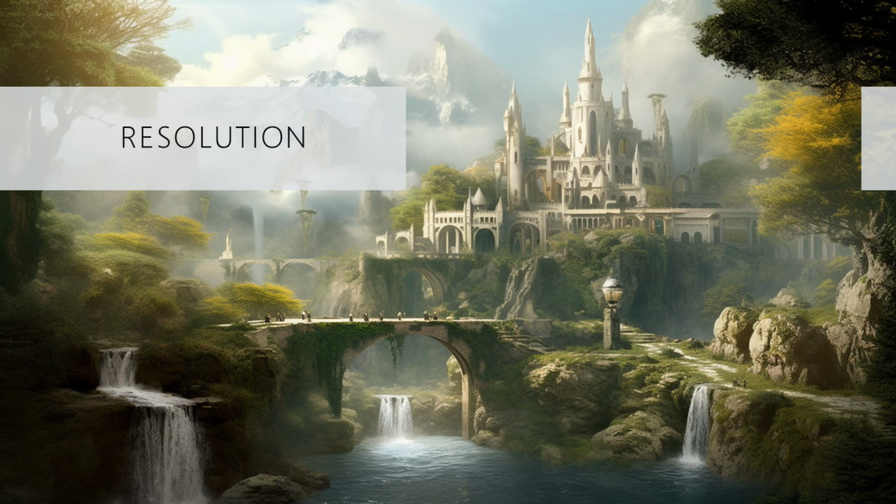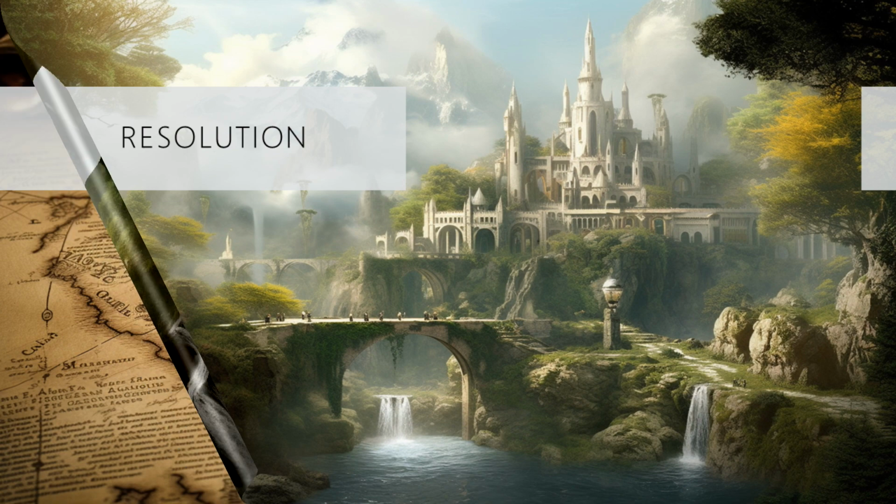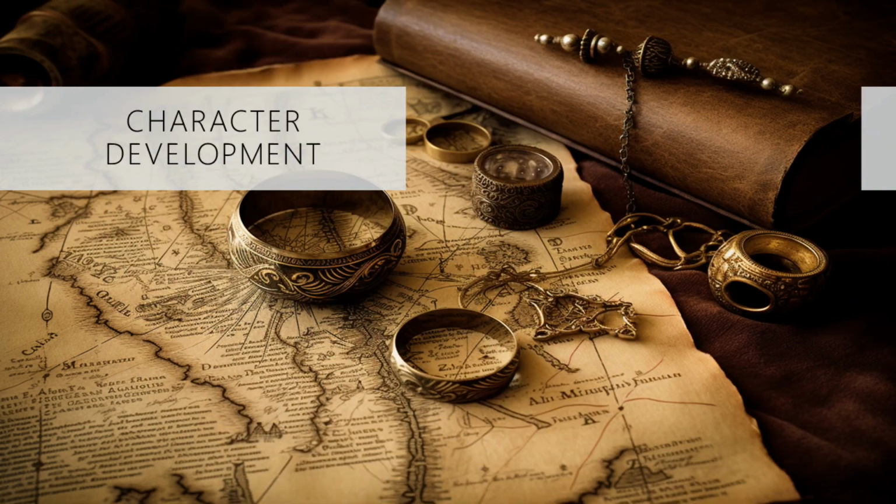So the takeaway, well, craft your resolution with care. It needs to deliver on the promise of your story, tying up the threads of the narrative introduced in this specific book, while setting the stage for the struggles yet to come. Remember, satisfying, quote unquote, doesn't necessarily mean happy, but it does mean complete in the context of the narrative arc of your book. The next element we're going to discuss is character development.